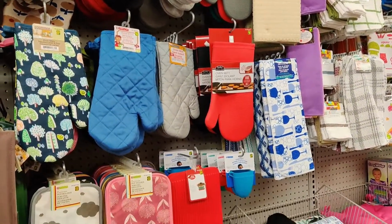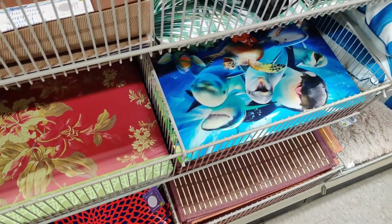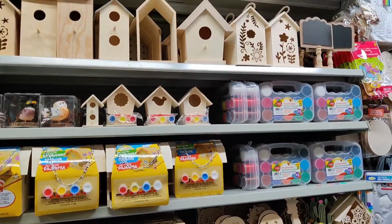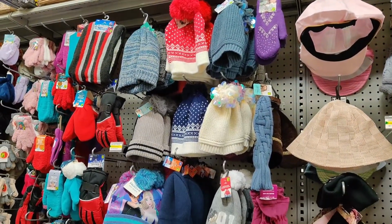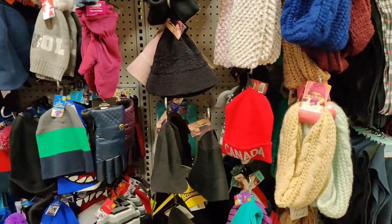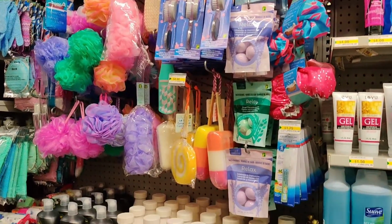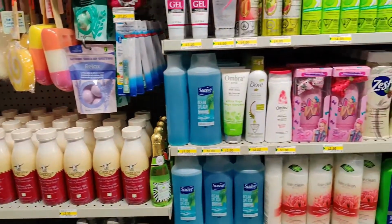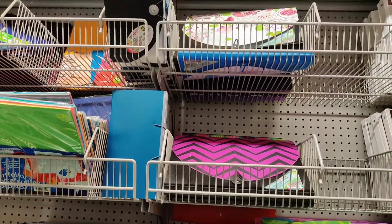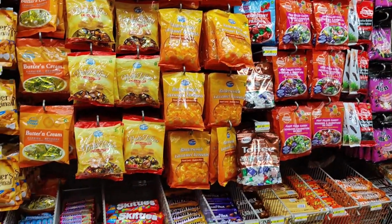Some oven mitts, kitchen cloths, table mats. They had some really nice table mats. Some pretty looking storage boxes and other things to decorate your house with. Caps, hats, gloves, all the things that you require on a day-to-day basis during winter. Some more cleaning products and hand washing liquid and other products that you require in the bathroom. Some pretty looking folders for your documents. A few snacks also, chocolates.